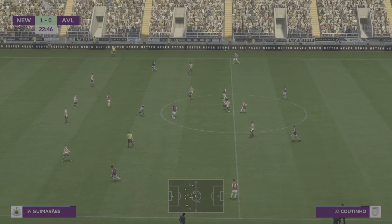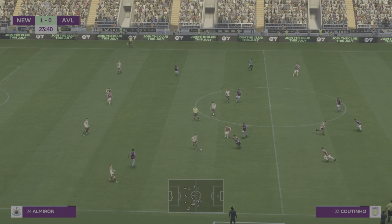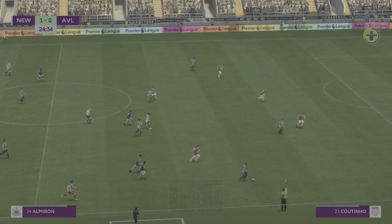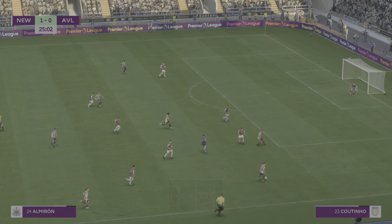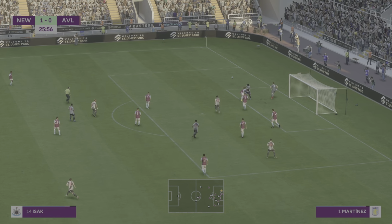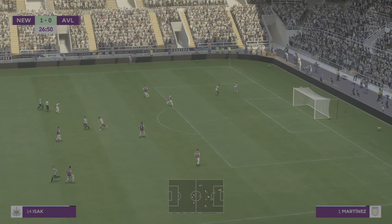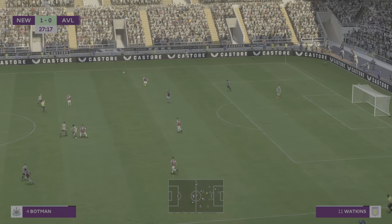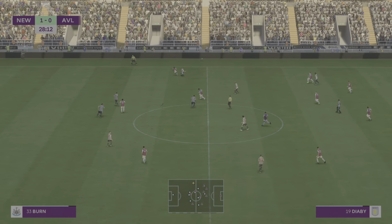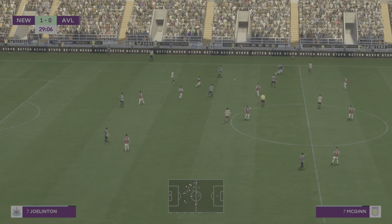Tielemans, and now Coutinho, another perfect position to read it. And the Magpies finding space on the flank. Options in the middle. The delivery towards the back post. Well, the attack will peter out. Keeper's ball. John McGinn. And the ball back with Newcastle here.